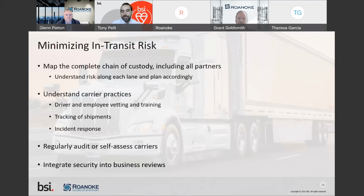So given the example that I just laid out, we know that thieves are targeting drop lots. How long is the trailer or container likely to be at that drop lot? What protection is in place at that drop lot, and how can we get the partner who is in charge of that part of the supply chain to increase their security countermeasures at that place? Which leads me into that second bullet point, which is having a really deeper understanding of carrier practices.